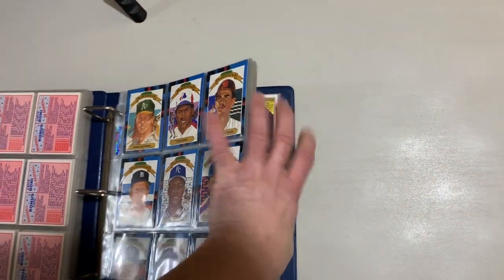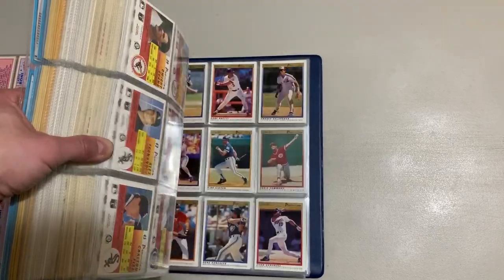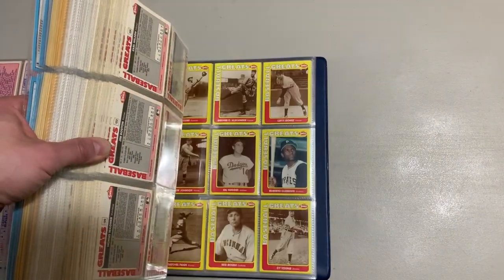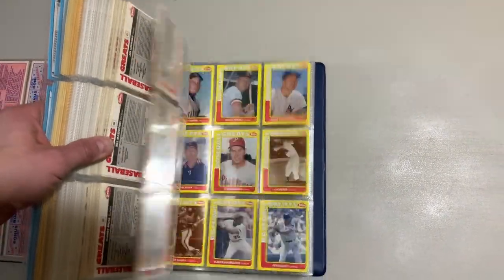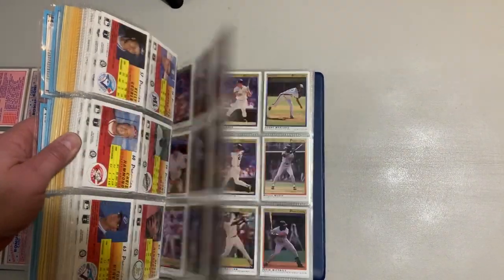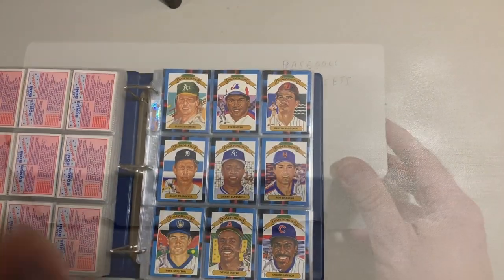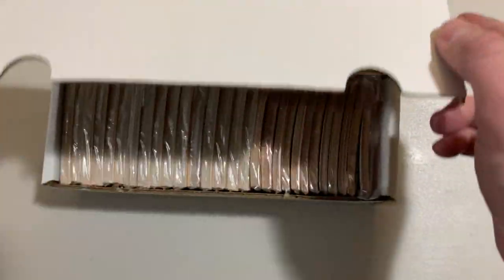And in this binder, we've got some more near-complete sets, some O-Pee-Chee Premier Baseball. O-Pee-Chee probably tried to replicate the success they had with the O-Pee-Chee Premier Hockey. It looks like some baseball greats, and some more O-Pee-Chee Premier Baseball, and then some subsets of Donruss Diamond Kings, '87 and '88. Okay, next I have some team sets to show you.